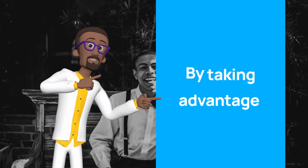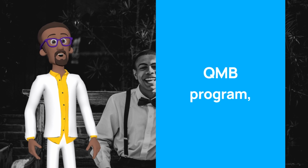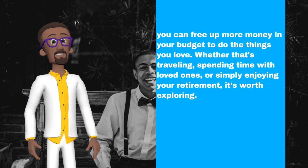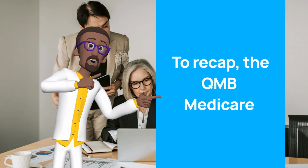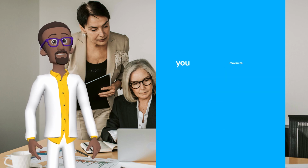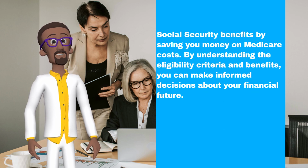By taking advantage of the QMB program, you can free up more money in your budget to do the things you love. Whether that's traveling, spending time with loved ones, or simply enjoying your retirement, it's worth exploring. To recap, the QMB Medicare program can help you maximize your Social Security benefits by saving you money on Medicare costs. By understanding the eligibility criteria and benefits, you can make informed decisions about your financial future.